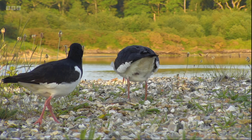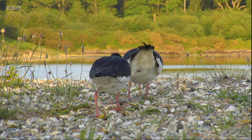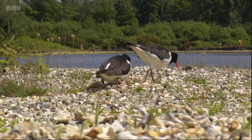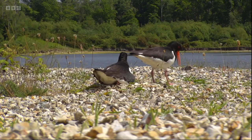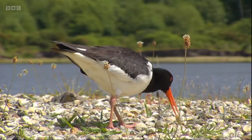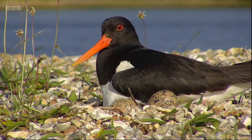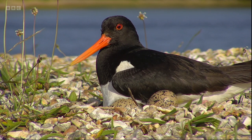Why are there six eggs in the nest? It could be egg dumping. So another female has come in and dumped those eggs in there. Maybe she couldn't get a territory, maybe she was young and inexperienced, or it could be a case of polyandry. Polyandry is where one male has more than one female. Now, typically, that would mean two nests, not two nests fused together like this.